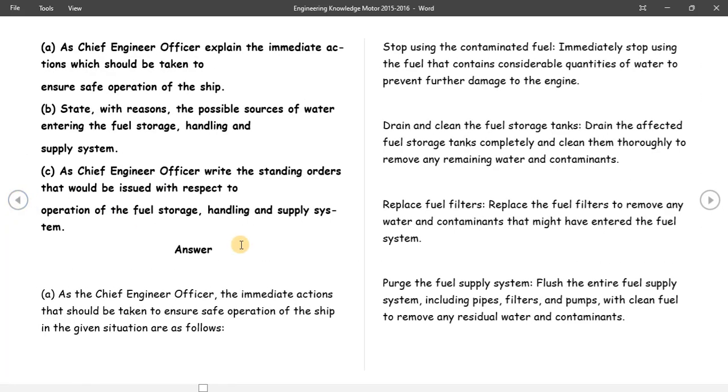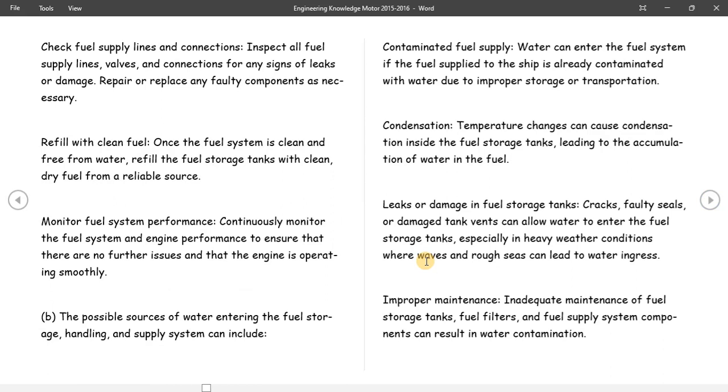So now the big part of the question is, they want you to state with reasons the possible sources of water entering the fuel storage, handling and supply system. The possible sources can be, one, contaminated fuel supply. Water can enter the fuel system if the fuel supplied to the ship is already contaminated with water due to improper storage or transportation. So the issue might be from the source from which the fuel is being bought.